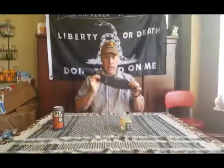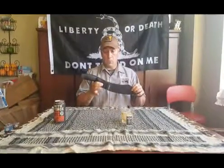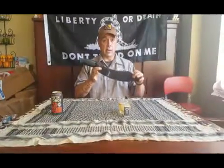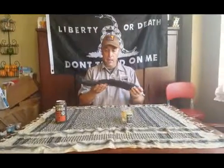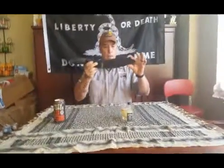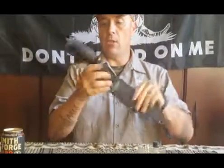I'm going to take this out and basically beat the hell out of it. Try and do everything I can. This is my first impressions out of the box. I haven't had a chance to take this into the field yet and use it. So, looking about a 15-inch long blade, and you can tell by the shape of the sheath, which is a nice stitched and riveted nylon sheath.